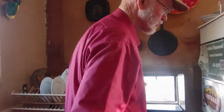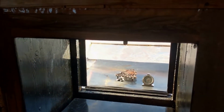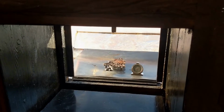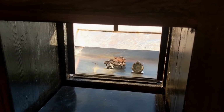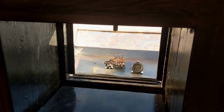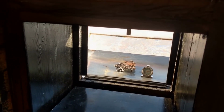This here you can use for solar cooking. And it also works as a heater for the wintertime. You can leave the stove open, and you will get heat that comes out of there that helps heat the whole house. So during the day you can do that well.